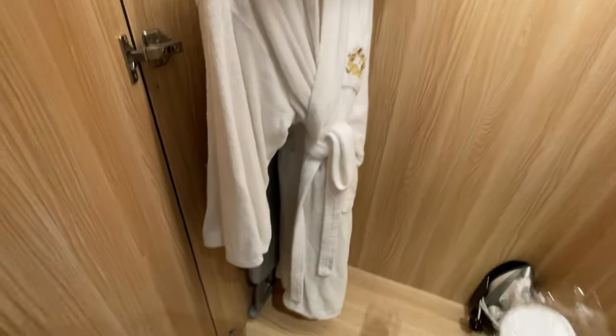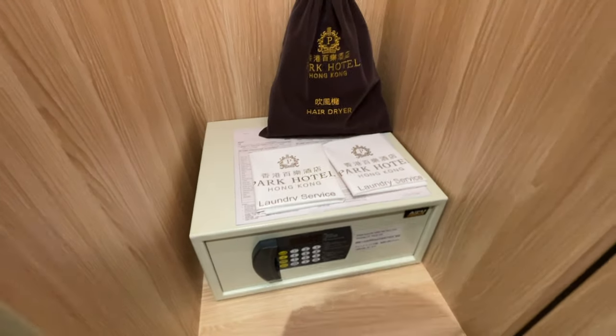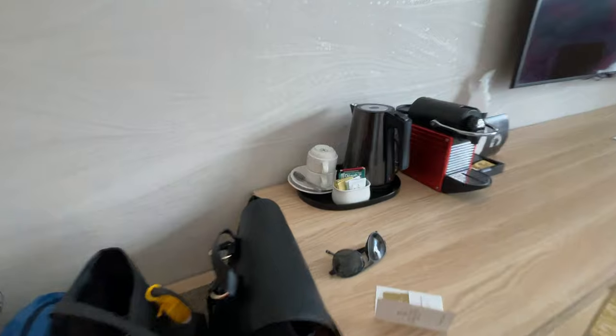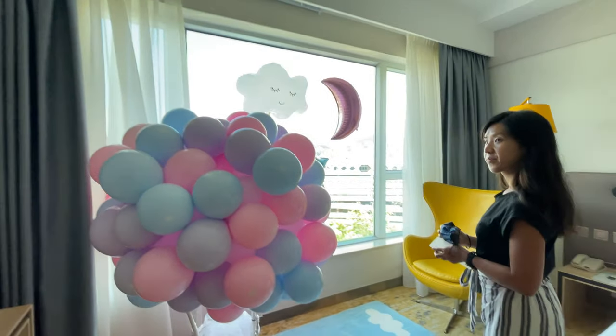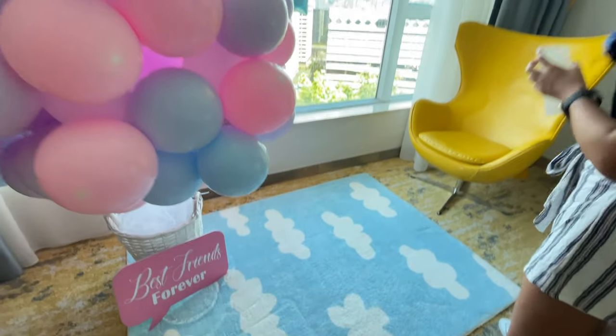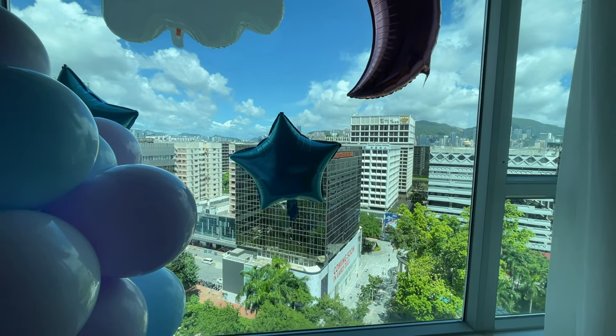Okay, back down. So we got bathrobes, slippers, iron, there's a hairdryer, and of course a safe. Over here are all the luggages. You also get the tea and a really nice coffee machine. This is the Besties Forever staycation setup, which is so cute. And this is the view. It's not bad at all, actually.